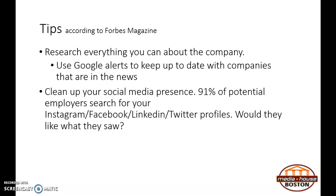91% of potential employers search your Instagram, Facebook, LinkedIn, Twitter, and these days, TikTok profiles. Would they like what they saw? I'm not telling you to completely get yourself off of all of these platforms. Obviously, you are allowed a sense of your own personal life, but in a lot of cases, people have been dismissed for what they've done on social media. So it stands to reason that they might not hire you if they don't like what they easily found about you on social media.